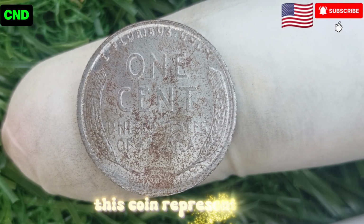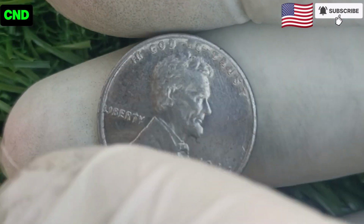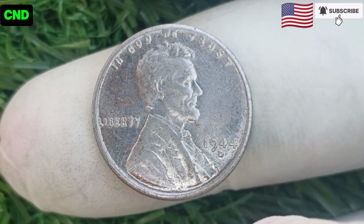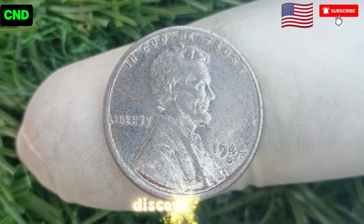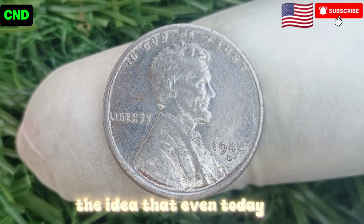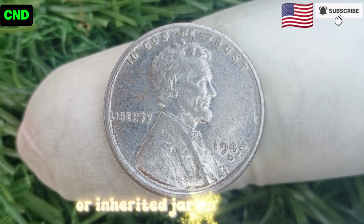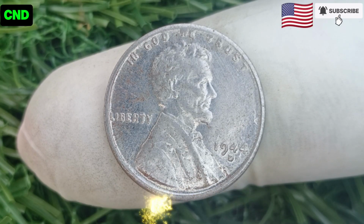This coin represents wartime America. It represents human error in a system built for precision. It represents the thrill of discovery, the idea that even today, someone could find a life-changing coin in an old collection or inherited jar. And let's not forget the Denver mint mark.